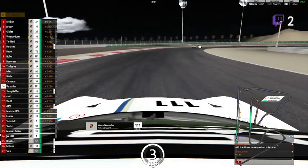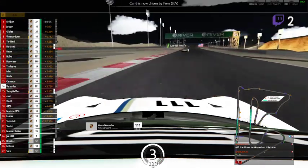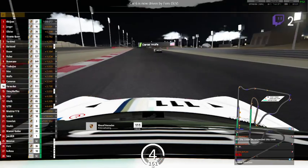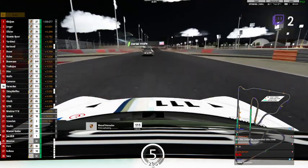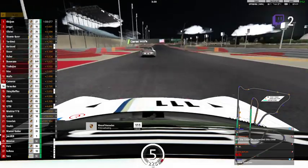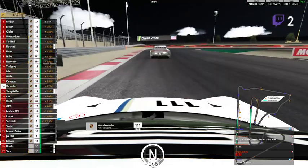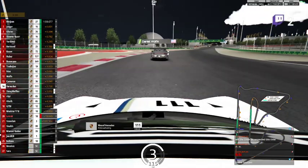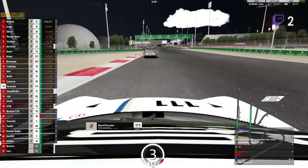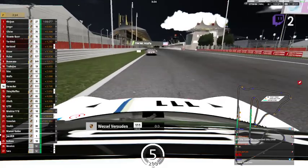Then into turn 13. You've got to get the line right. Keep it as smooth as possible, which is exactly what Vessel's not doing. Onto the last straight. 1 corner to go at turn 14. Definitely an overtaking move, and we could see in this format the possibility of a last lap lunge for the lead. Elephant corner onto the long front straight. Vessel. That is the lap of the Bahrain International Circuit.